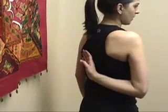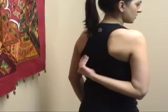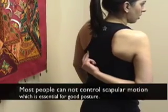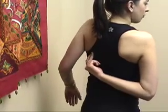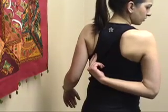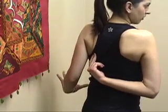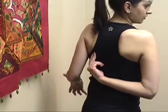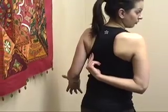Again, you reach back with the opposite hand, you find that pointy part that sticks out, you keep your hand there, you bring your shoulder up, over, back, and down. And you'll notice that this part where your finger is touching flattens out. That basically is the activation component of scapular activation. Hold this position and then you relax.